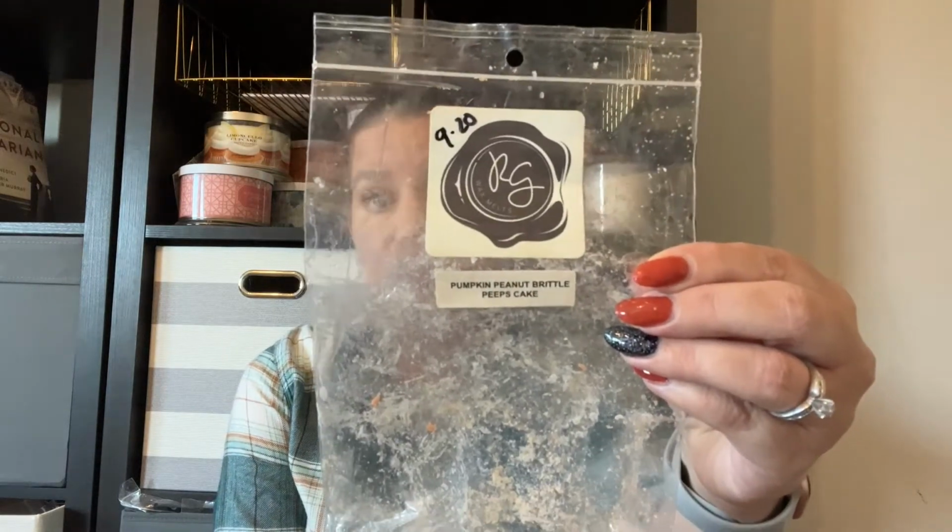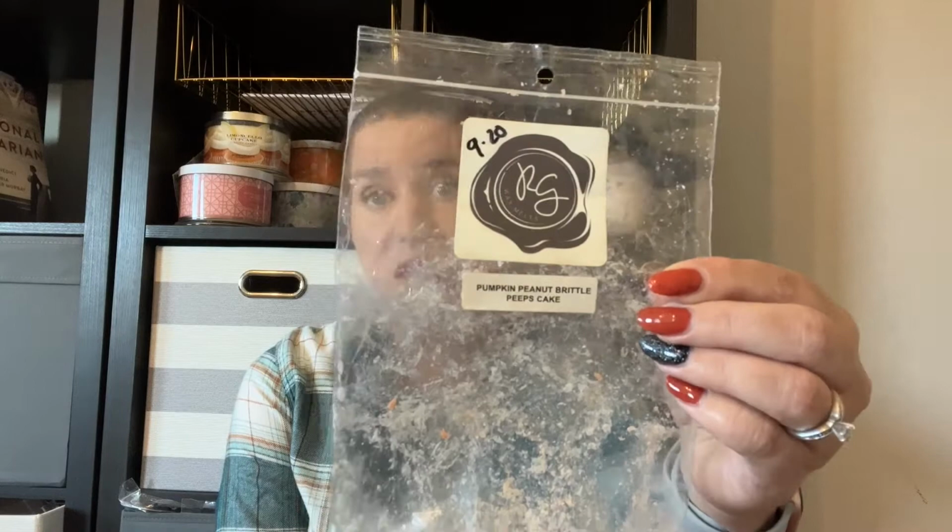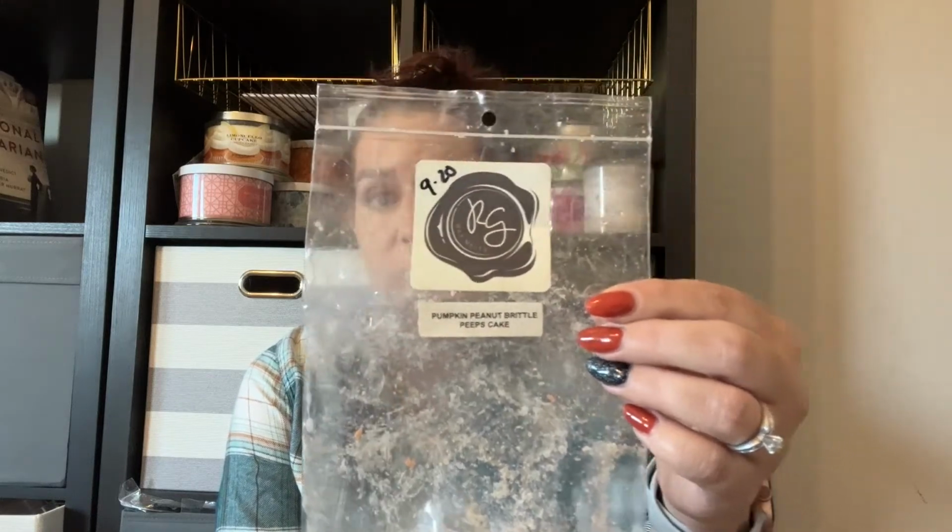Pumpkin Peanut Brittle Peeps Cake from 9/20. I got nothing. I had this downstairs throughout my entire downstairs. I divided it up throughout my warmers and I didn't smell anything. But quite honestly, even smelling it in the bag, I didn't smell much. But I remember when I got this, and so it is a year old, I remember when I got this, it smelled really strong in the bag, and smelling it when I melted it now, there was pretty much no smell.